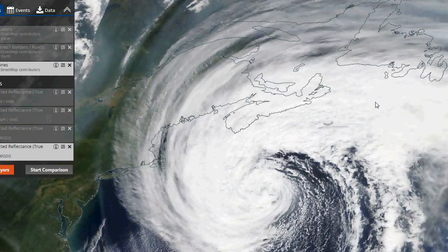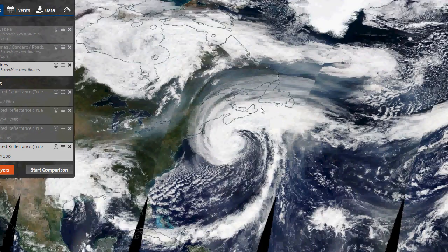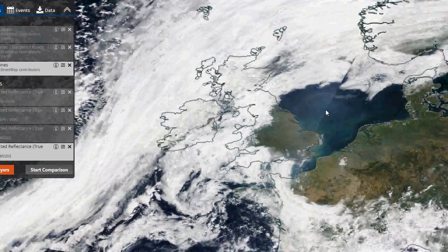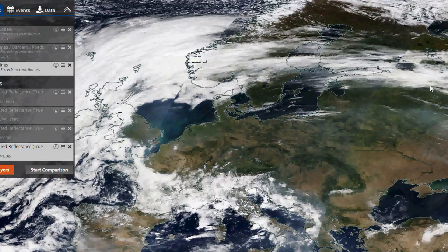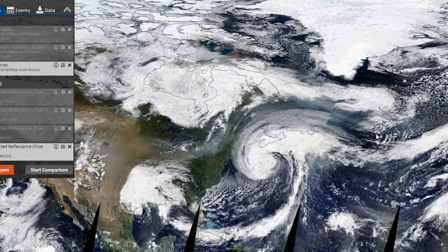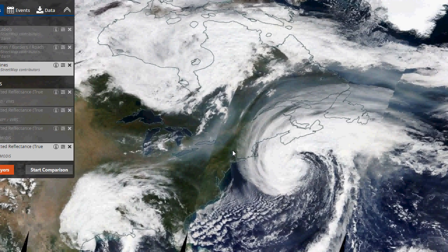But what's interesting is all the smoke that got brought up is going to get brought along to Europe, so the smoke is already over Europe. Look at that. You can see the smoke over London there. So the smoke has traveled literally all around. It's literally gone all around the whole planet. All right, so that's insane right there. That's crazy. So that's going to wrap up this weather update.